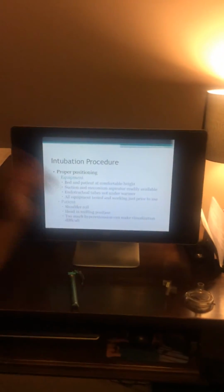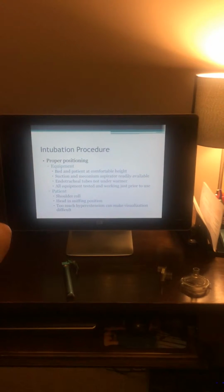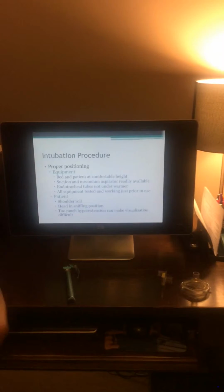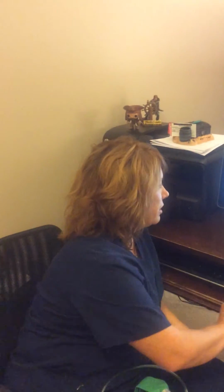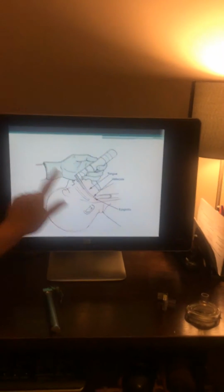Again, we talked about the shoulder roll and the head in the sniffing position because the back of their head is real big, so sometimes they can push forward or be really hyperextended, and you want to make sure you have that nice sniffing position that I'll show you here. If you're too hyperextended or flexed, you're not going to be able to see what you're looking for. So here's a good example of what it's going to look like.